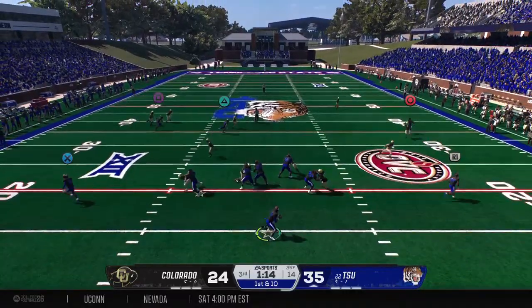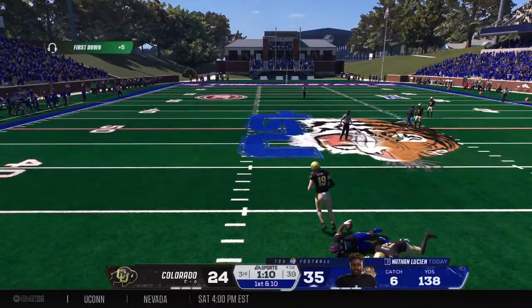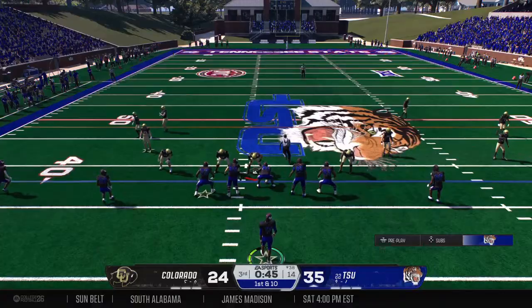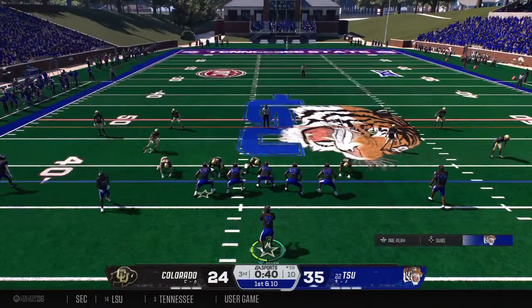Wants to throw on first down. Fires to the wideout. On target over the middle. Good call, good execution as they move the chains, and they have a first down at the 38. Fast completion moves the sticks in. Let's see if they try it again.